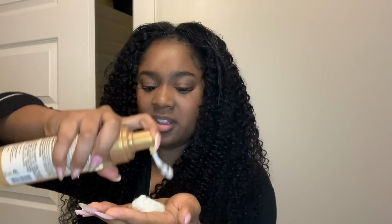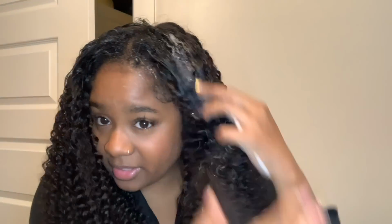These curls are easy to maintain. All I do is put mousse on them. I have had curly wigs that mat up literally throughout the day. This hair does not do that.